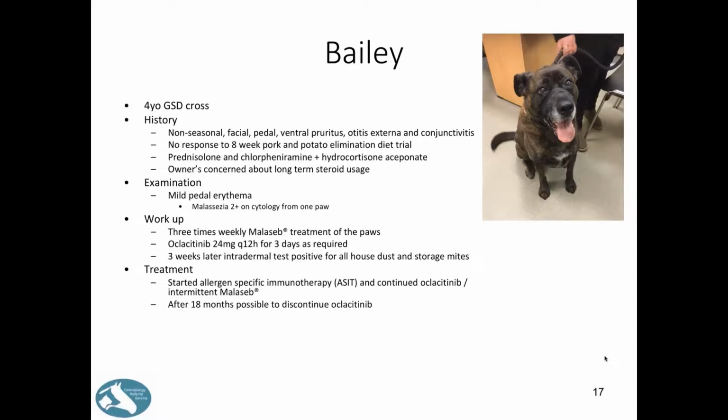So we started him on allergen immunotherapy and continued his Apoquel to control pruritus during the induction phase of the immunotherapy, and we continued to treat his Malassezia infections on his paws. After 1.5 years of allergen immunotherapy, it's clear he was improving during that period, but finally, after 1.5 years, it was possible to stop oclacitinib.